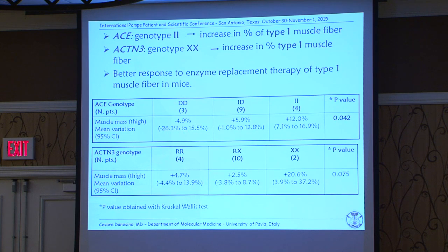Unfortunately, the number of patients is quite small, but we checked the different genotypes for the two genes after 1 year of therapy by evaluating muscle mass variation. And you see again that we observed some variation in the different genotypes. Okay, with the DD genotype showing the worst results for ACE, and the RR genotype the worst, and XX and II the best result in both genes.